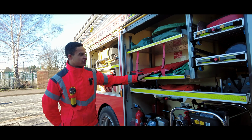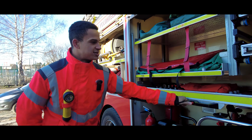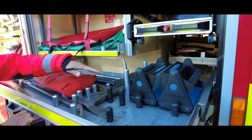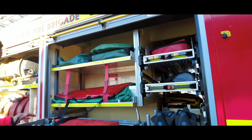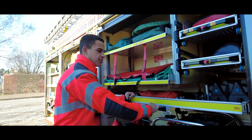Moving on to the front of the appliance, we now have our smoke curtain and our salvage sheets. Moving down towards the centre, we've got all of our break and entering tools. So we've got the Halligan bar, our axes, crowbars, loads of stuff. We've got emergency lighting for when we're at an RTC or somewhere that is just quite low visibility. We've got an axe and a sledgehammer, so you never know what you might need when you're at an incident.